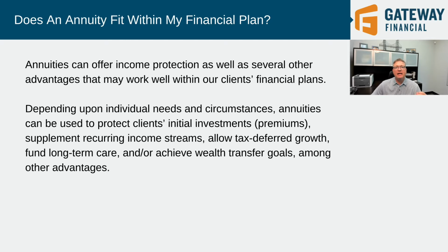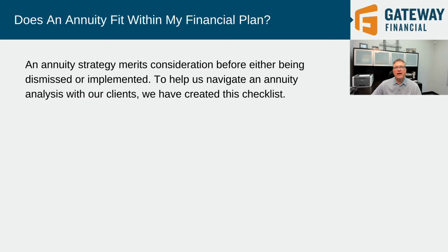Depending upon the individual's needs and circumstances, annuities can be used to protect the client's investments. The initial investment, which is commonly referred to as a premium, again, this is an insurance product, supplement recurring income streams, allows tax-deferred growth, funding long-term care, achieve wealth transfer goals, and some other advantages. So an annuity strategy merits consideration before either being dismissed or implemented.